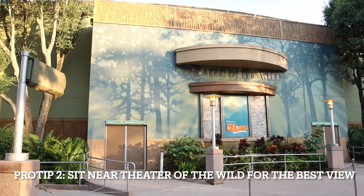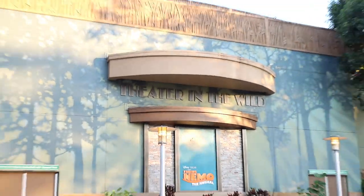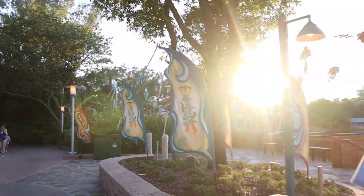And number two is, I think, for the best seat in the house, the most in-depth experience, you want to be here near the Theater in the Wild entrance. This is where all the kites are going to come down. They're going to do the parade right here. You can also see from the other side of the lake, but you're not going to be quite as immersive over there.